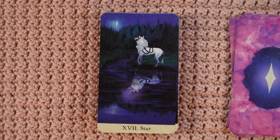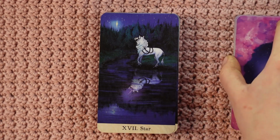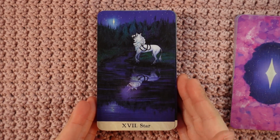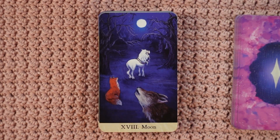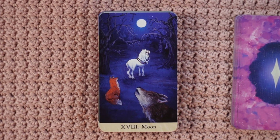Look at that in the reflection! Oh my gosh, there's a unicorn horn. And the star! Yeah, yeah, yeah. So now Mystic doesn't have a home. But it's okay, Mystic is finding hope and their power. The moon, look at the fox. Oh, so now Mystic has to go onward into the unknown.